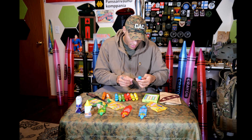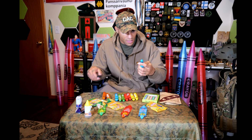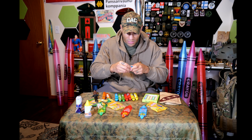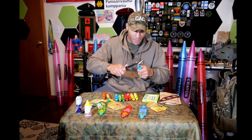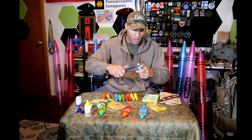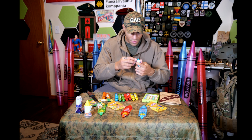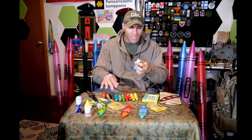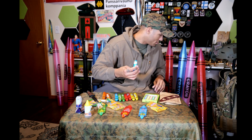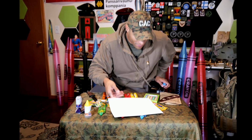Okay, so let's go with the blue. So I think we're just gonna cut off the top. Oh yeah, okay, here we go. It's got some perforations. All right, here we go. This is also how Marines sharpen their crayons when they're getting ready to write an op order. Ooh, what? It's got an actual crayon tip. Dude, here we go.